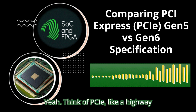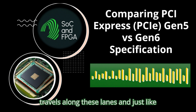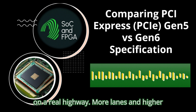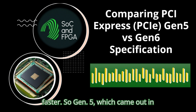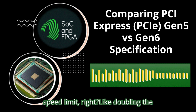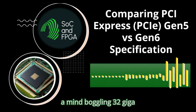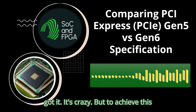Think of PCIe like a highway system inside your computer. Data travels along these lanes, and just like on a real highway, more lanes and higher speed limits mean things can move much faster. So Gen 5, which came out in 2019, was all about cranking up that speed limit, right? Doubling the lanes and pushing data transfer rates to a mind-boggling 32 gigatransfers per second per lane. Yeah, you got it. It's crazy.